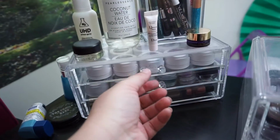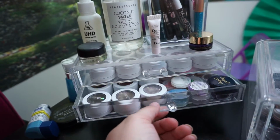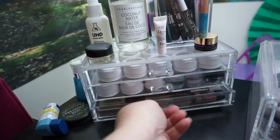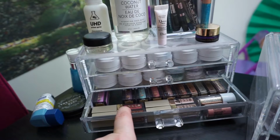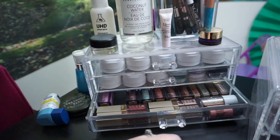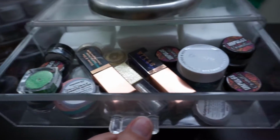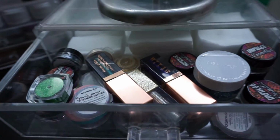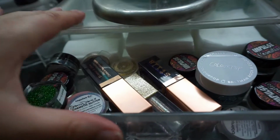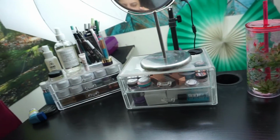I also have ColourPop shadows in here, and then in this drawer as well. I don't know where I got this. I think it was at like HomeSense or something like that. And then there are the Stila Shimmer and Glow, Glitter and Glows, whatever they're called. Far more than I need in there. I also have a few housed in here. So these are just outliers. They're ones that I purchased after I filled up the other drawers, so they're just living in here for now. That is it for eyeshadows.